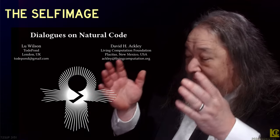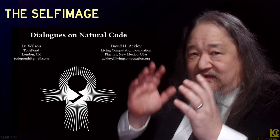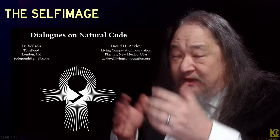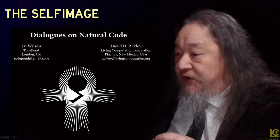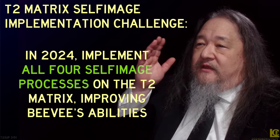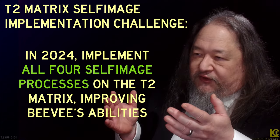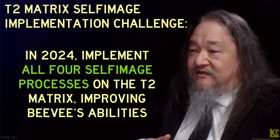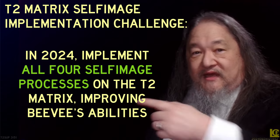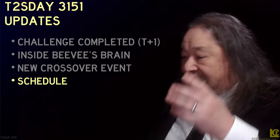And again, this is building on a paper that Lou Wilson and I sent out that we're going to hear later this week whether it has a chance of being accepted. So we don't know yet. We shall see. So for the rest of 2024, the T2 Matrix self-image implementation challenge: in 2024, implement all four self-image processes on the T2 Matrix, improving BV's ability somehow, so that it's less like a Roomba and more like one of those Dyson smart things. And that's going to be it.